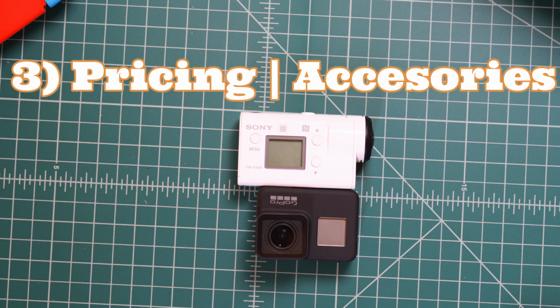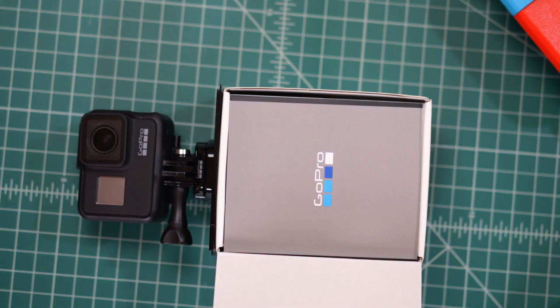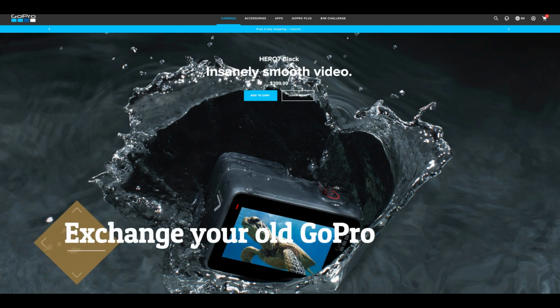Number 3, pricing and accessories. The GoPro Hero 7 comes with a price tag of $399, and that includes your standard GoPro accessories like the battery, USB cable, and camera adapter. However, if you have another GoPro lying around, they have an exchange program where you can knock $100 off if you exchange it for the new GoPro Hero 7 Black.